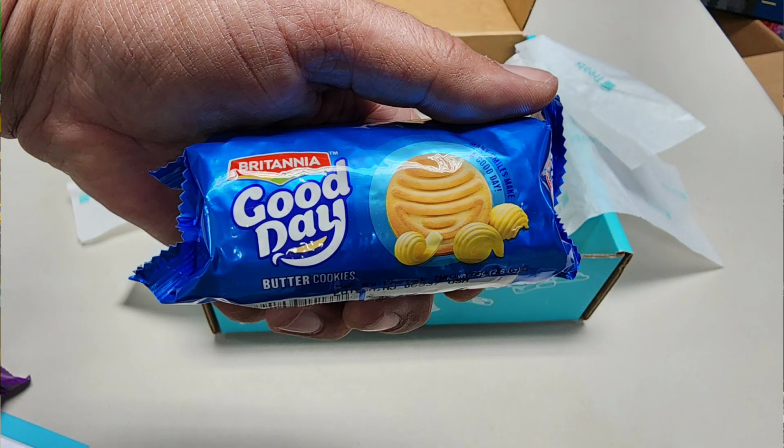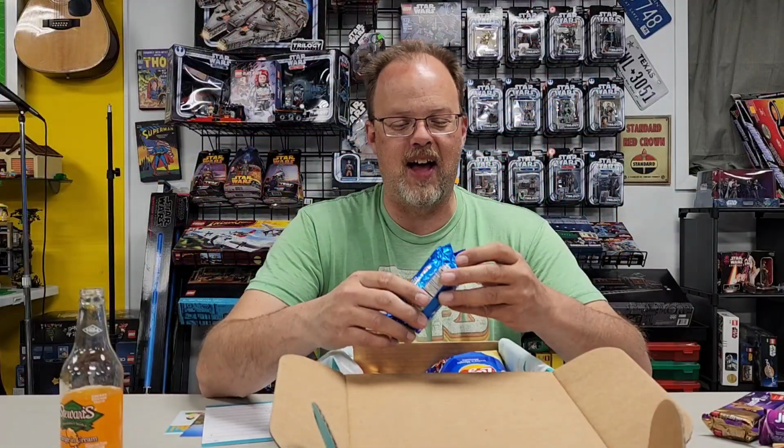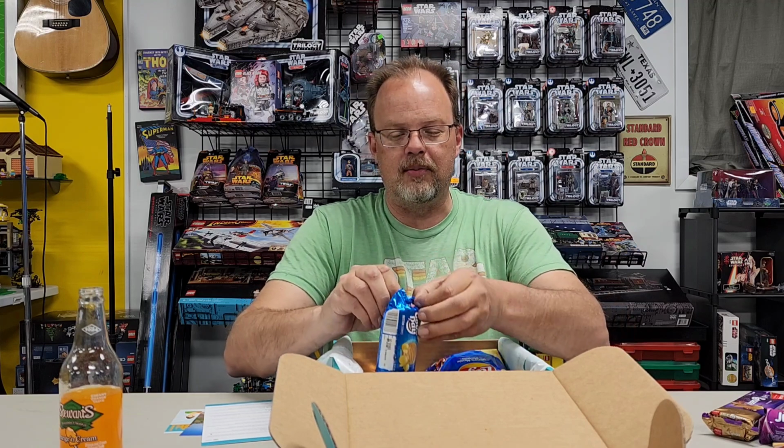Okay, time to cleanse the palate. Getting too many flavors in the mouth at one time. Next up, we have the butter cookies. It says, many days make a good smile. These I picture being more like an animal cracker again. Let's take a bite and see how it tastes. Not bad at all. If I had to give it a flavor comparison, when I was a kid, I used to snack on saltine crackers and I'd put butter on them. And that's kind of what this tastes like, a saltine cracker with butter on it.